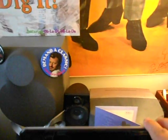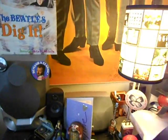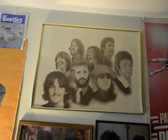As I've said, I have speakers. It's a little messed up here. This is a Beatles lamp my nephew bought me. Yeah, I have the two speakers here, so I can sit here and put this at a low volume, and I can have music right here. It's pretty good. And we come around, and the Beatles photo frame there.